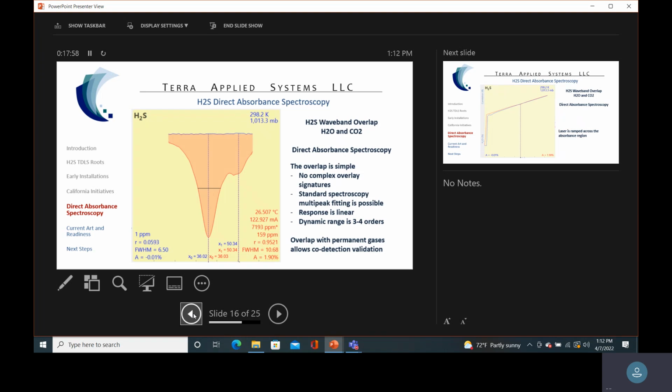So what Unisearch did, and the story that they told me, is they had a project and they were having trouble meeting spec on it because of the wavelength modulation problem. So they coded a direct absorbance algorithm into theirs. So instead of having the modulation where you effectively take the first or second derivative of the peak, they can measure the absorbance directly with the laser without the modulation factor. And so you get a peak that looks like a normal absorption peak, just a peak you'd get out of a regular spectrometer.